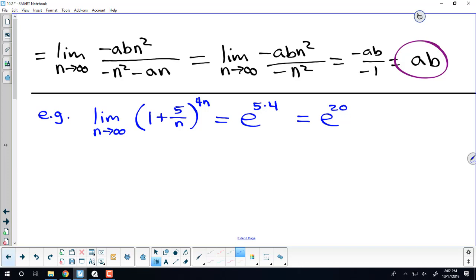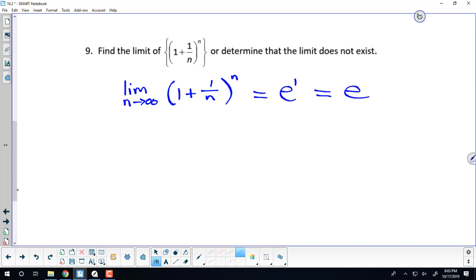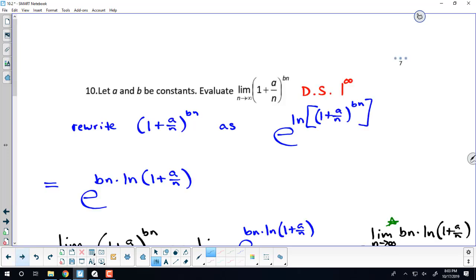So then, with this in mind, we go back to example 9. What does example 9 equal? e to the 1, because a is 1 and b is 1. So 10 was just the more general case for that. So I would definitely remember that. Does anyone have any questions on number 10?